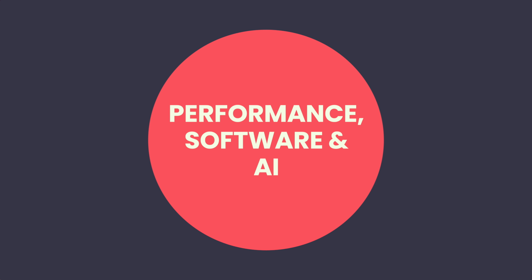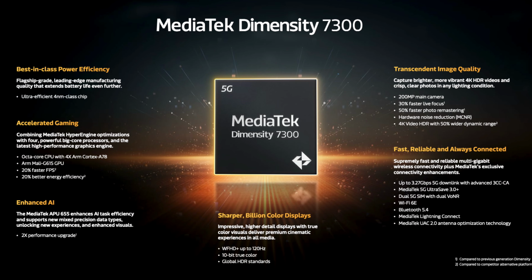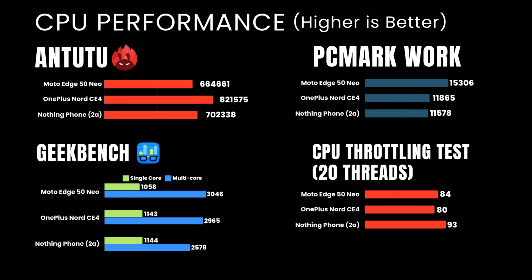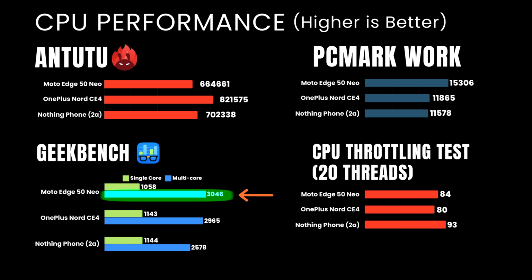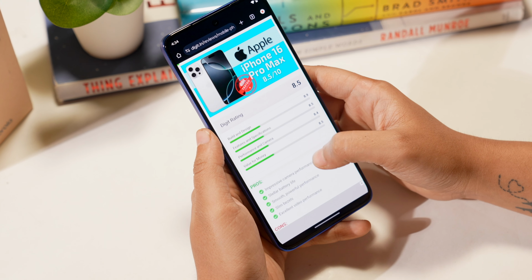Like most Motorola phones, the Edge 50 Neo isn't geared towards power users. Sporting the MediaTek Dimensity 7300 SoC, the phone lags behind the OnePlus Nord CE4 and Nothing Phone 2A in CPU and GPU benchmarks like Antutu, PCMark, Geekbench Single Core, 3DMark Wild Life Extreme and GFXBench. The only area where it did better than its competition was Geekbench Multicore. Now in day-to-day use, this delta in power isn't too obvious.